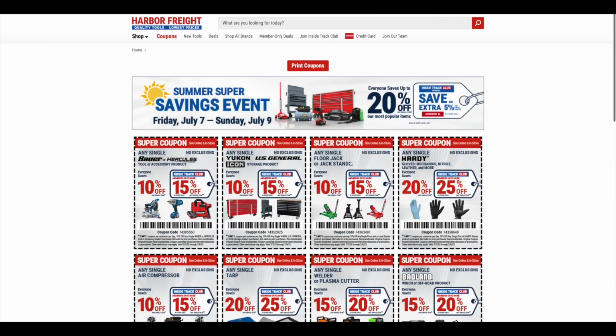So anyway, guys, there is your super coupons. Again, you have to show this in store, whether it be in your hand or on your phone. You must present the coupon, and it's one coupon per customer per day. So just keep that in mind, guys.